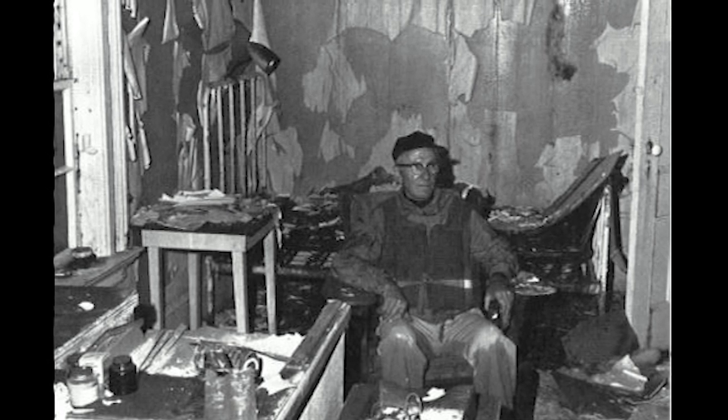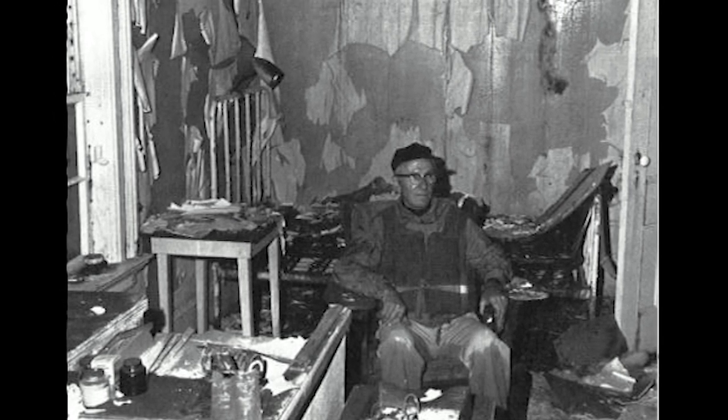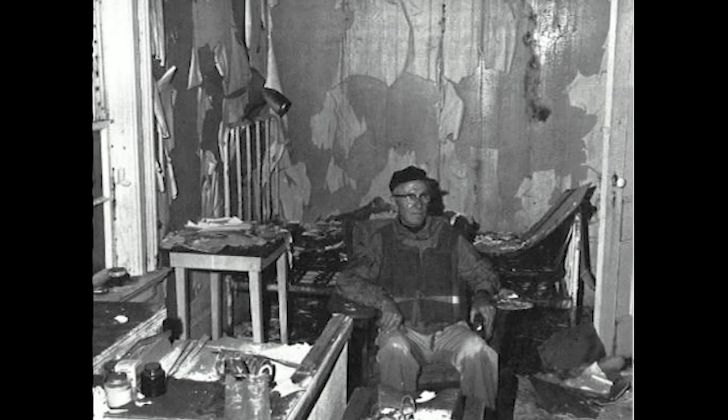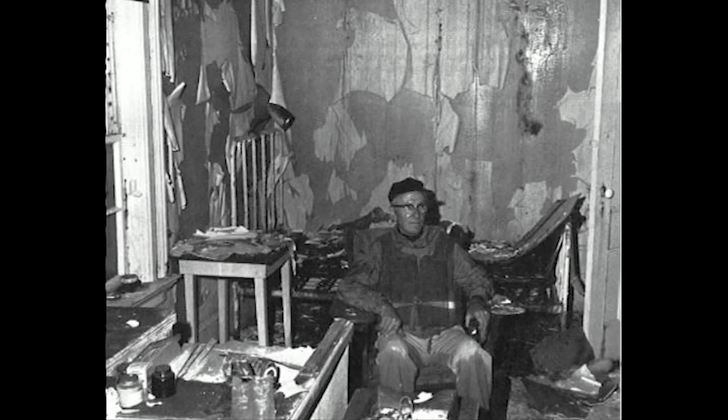Keeper Oswald Alik deactivated the light after his 20 years of service on Tillamook Rock. He moved on to be a lightkeeper at Heceta Head Lighthouse afterwards.